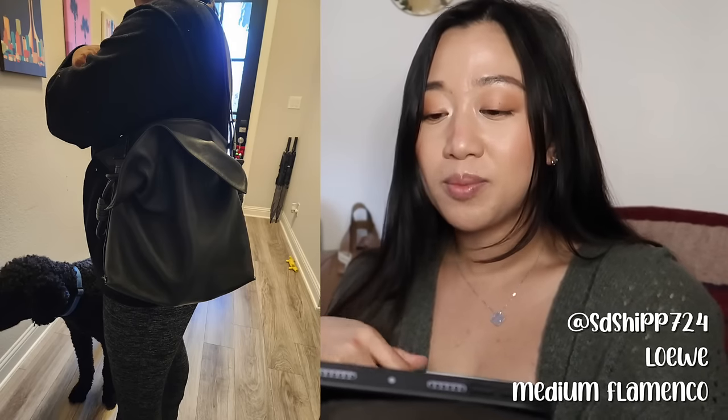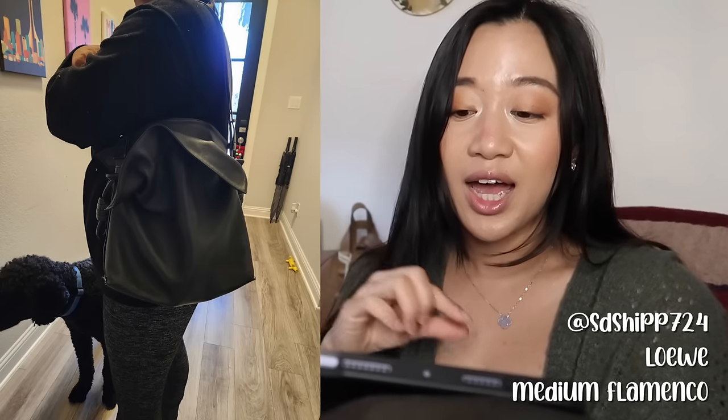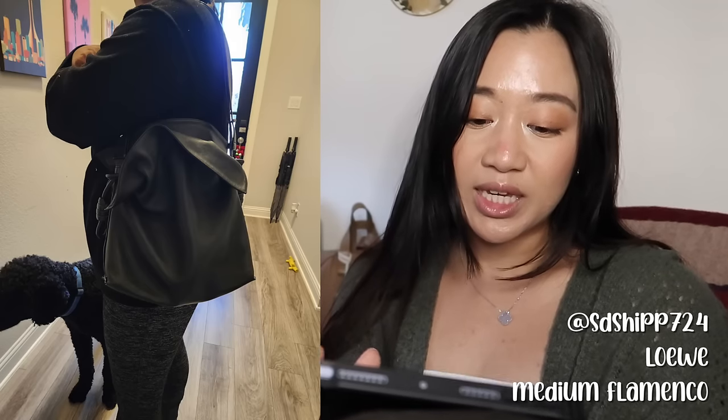I think on me it might be too low. I don't know how tall she is, but I am on the shorter side. She's actually even considering the new flamenco, the one with the Loewe gold font on it, because she doesn't like the thin straps. And you guys know that the new updated standard flamenco with the gold font has the thicker straps, and the placement of the straps is also a little bit easier too.